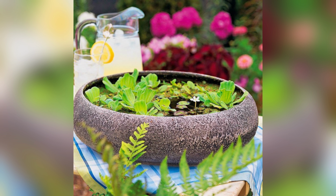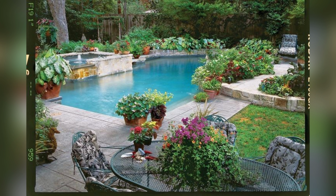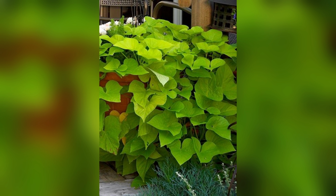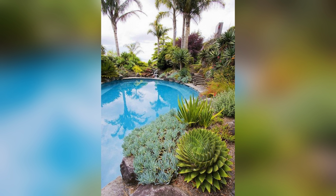Let's step into the real world, where containers come alive with tales of triumph. We'll showcase inspiring stories of individuals who turned their balconies into botanical paradises and transformed dull corners into vibrant sanctuaries. These are not just stories. They are testaments to the power of container gardening. Each tale is a reminder that, no matter the space, anyone can become a steward of a flourishing green kingdom. Your container garden becomes a narrative of resilience, growth, and blooming beauty.